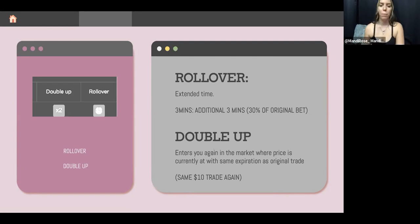Second feature, double up. Double up is going to enter you in the market again. So let's say I'm hitting sell right here. I hit sell and the market keeps tanking. If I hit double up, I can get in again as the market's tanking, but I'm going to take an additional $10 off my original trade. So same trade again. So double.